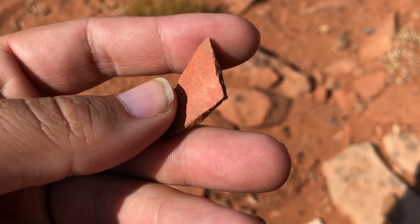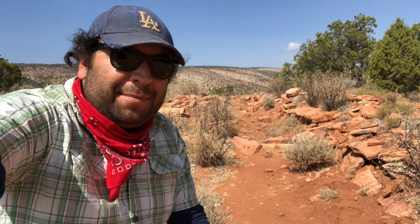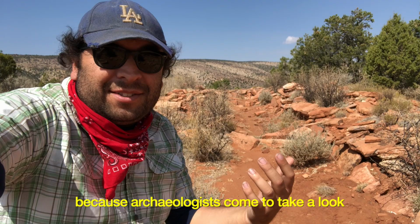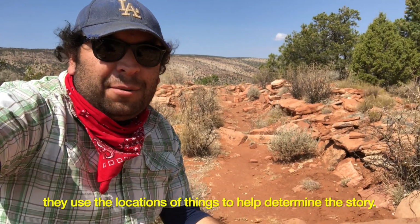And as a matter of fact, they even discourage picking things up because when you pick something up, you disrupt that historical record, because if archaeologists come to take a look, they use the location of things to help determine the storage. But I'm sure little shards here and there, it's probably no big deal to pick it up, examine it, but just put it back where you found it.